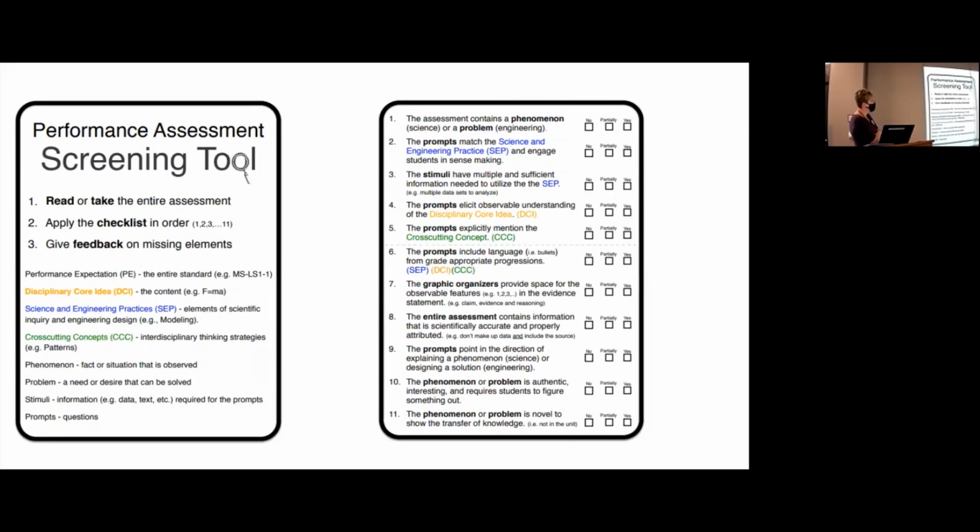So I have a screening tool that, again, is not mine, although I did help make it, that helps teachers when they look at things that are out there on the web decide: is this a good assessment? Is this something I should be using as one of these short performance assessments for my students?